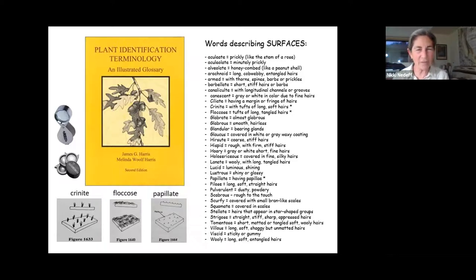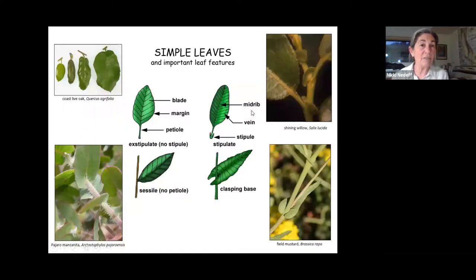But the terms are really mind-blowing. You don't need to memorize any of this stuff. There are tools like this plant identification terminology book that I carry with me in my backpack whenever I go botanizing, because I don't remember all these terms. But you need to have at least access to something like that to make the definitive ID.